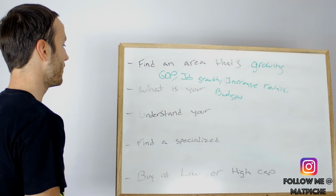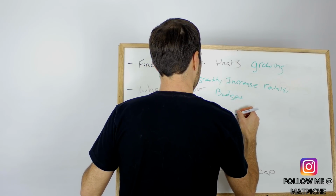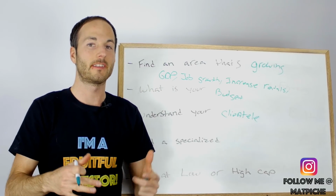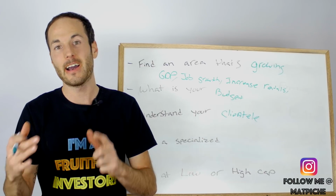The third thing you want to do before buying multifamily properties is understanding your clientele. So once we know our budget and where we're going to buy, now it really matters which type of tenant profile you want. Do you want a low-end tenant? Do you want a high-end tenant?